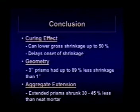For the geometry, we saw that the 3-inch prisms had up to 89% less shrinkage than the 1-inch prisms. In aggregate extension, we saw that extending 55% by weight reduced shrinkage in all cases. And not only is using pea gravel or any type of aggregate economical, it also reduces the shrinkage because it takes up space that would normally be occupied by paste, and it is the paste that shrinks, not the aggregate.